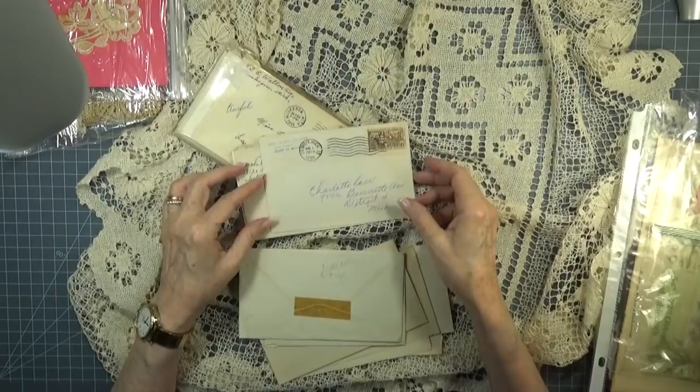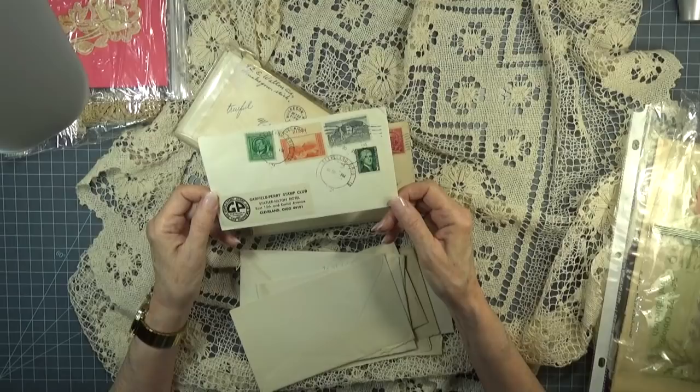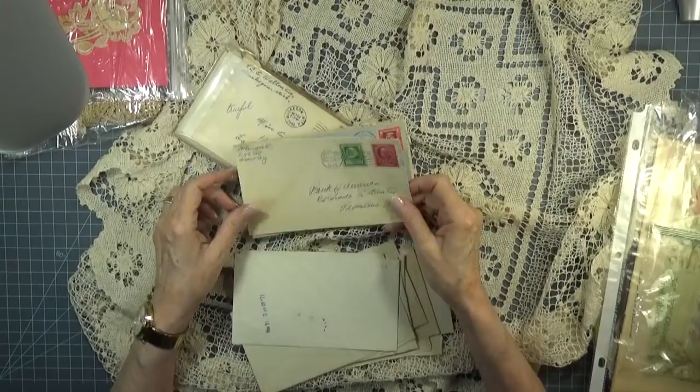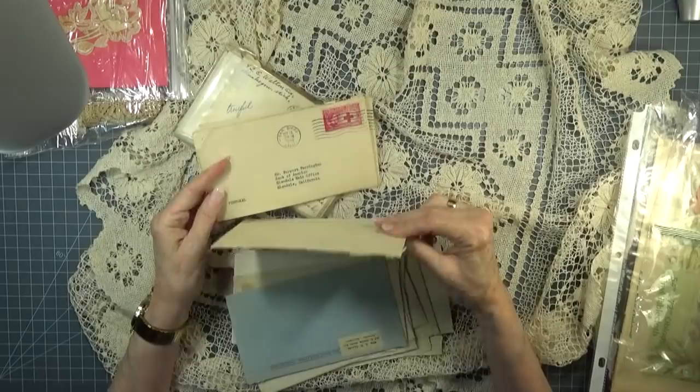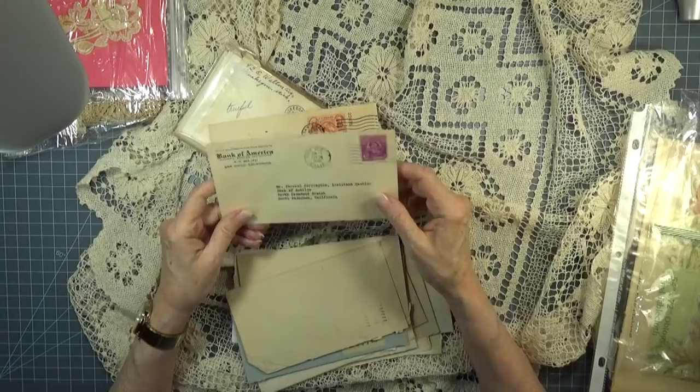And such pretty stamps. Oh my, look at this one. The Garfield Perry Stamp Club, the Statler Hilton Hotel, Cleveland, Ohio. My, my, my. Well, boy, didn't I get some doings from the Bank of America. Personal. 1948. It's the only way you keep anyone else from opening your mail. And that's one grouping.